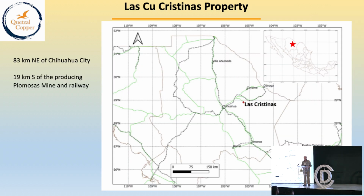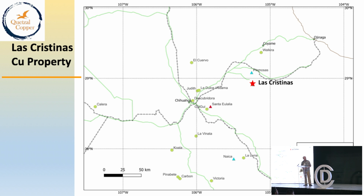It's about a 2-hour drive northeast of Chihuahua City. Very easy access. You can get there in a normal car without too much trouble. It's about 20 kilometers south of the actively producing Palomosis mine. The area is located in a known CRD district in Chihuahua. These are a bunch of prospects, old mines, current mines there that are all of CRD affinity.